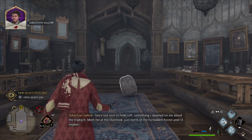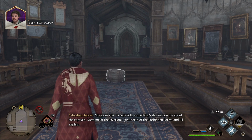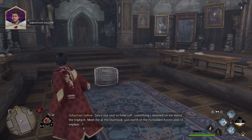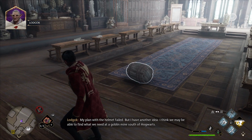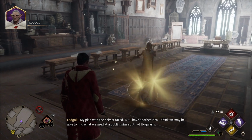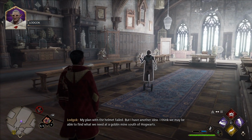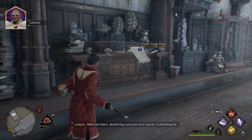Since our visit to Feldcroft, something dawned on me about the triptych. Meet me at the Overlook, just north of the Forbidden Forest, and I'll explain. My plan with the helmet failed, but I have another idea. I think we may be able to find what we need at a goblin mine south of Hogwarts. Meet me there, and bring someone who speaks gobbledygook.